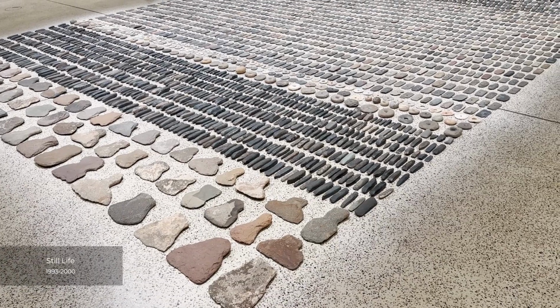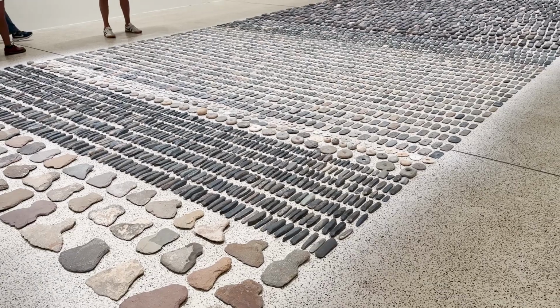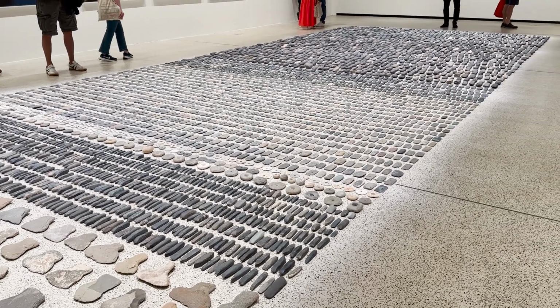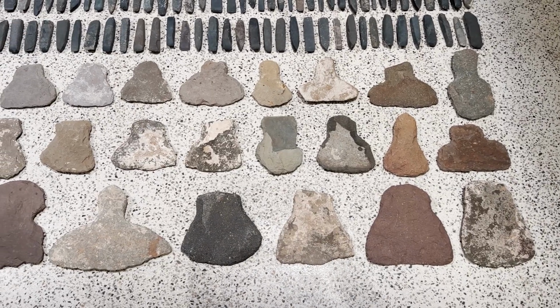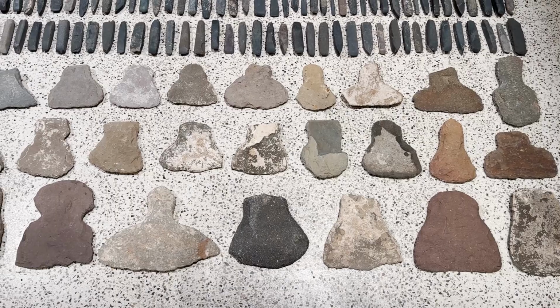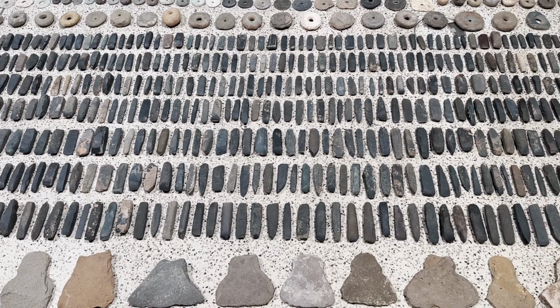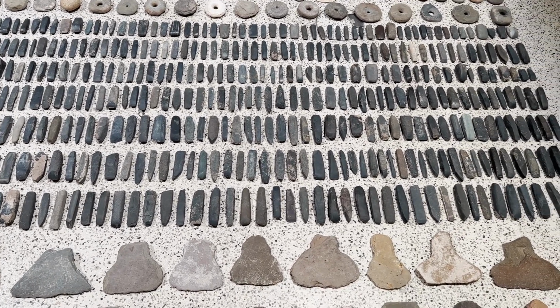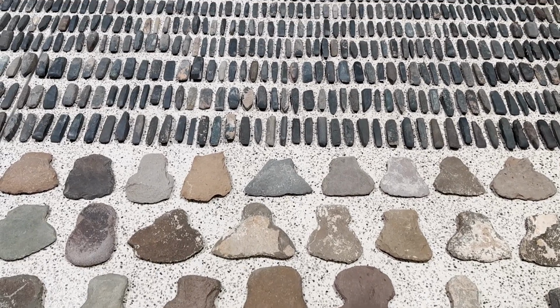These are tools dating back to the late Stone Age, which the artist found cheaply at flea markets. They remind us that the origins of design are intertwined with survival. They could easily be museum pieces, but instead, he challenges our perception of these rare finds by arranging them in abundance to make them seem common and ordinary.